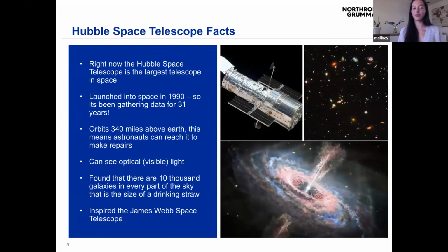Okay, next I wanted to give you some facts about the current largest space telescope that's orbiting around Earth, and that is the Hubble Space Telescope. It was launched in 1990, so it's been gathering data for us for over 30 years. It orbits 340 miles above Earth, which is actually pretty close. It's about a third of the distance between here and the moon. And that means that it's close enough for astronauts to go and fix it and repair it if things break, which I think NASA has done like 5 or 6 times now.